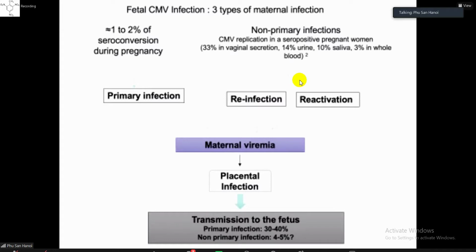And this is very unique to CMV because you know that a fetus can be infected by rubella, by Zika virus, by toxoplasmosis only when the woman has a primary infection. But for CMV, the fetus can be infected either after a primary or a non-primary infection.